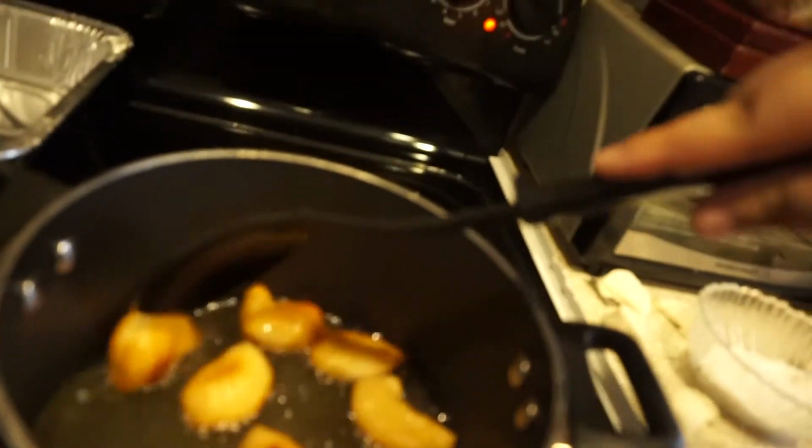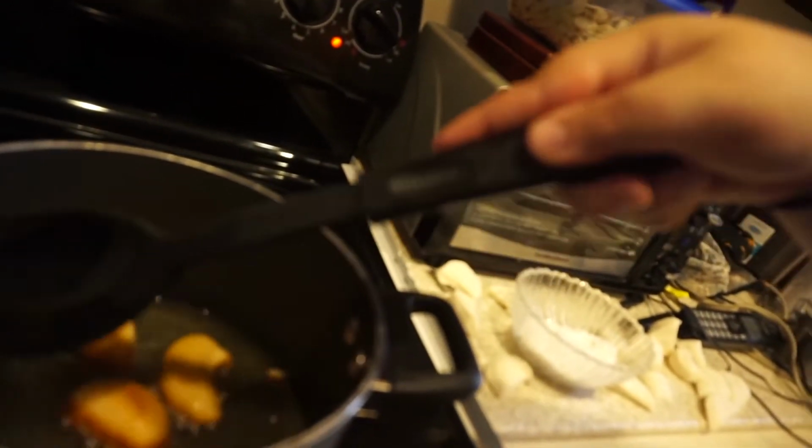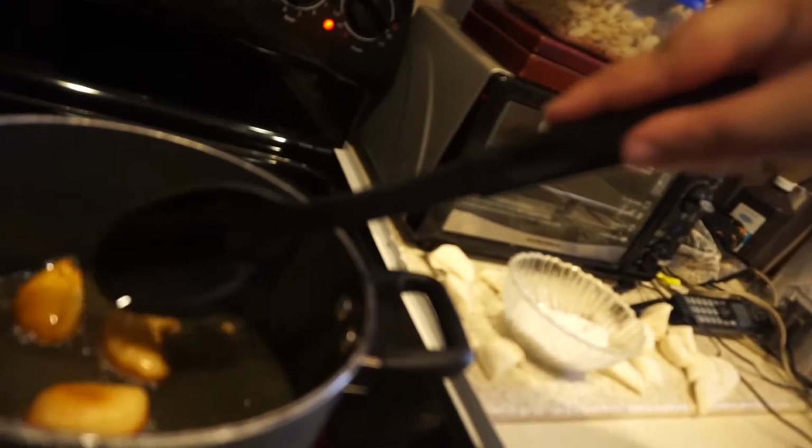Also, when you're rolling them, your fingers do get full of sugar, and it's very, very hot. If you don't want to burn your hands, have your parents do it. Or if you're okay, you can do it too. They're almost done, so I'm going to take them out and roll them, but I'm not going to show you me rolling them right now because I need to get them out.